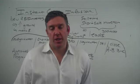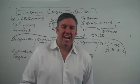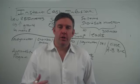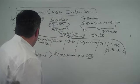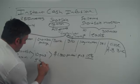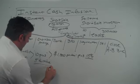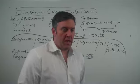In the evenings, actually on Thursday nights, they would come to the office, we'd order pizza, and from 6 to 8 p.m. we would train them on the paperwork, marketing, negotiating with banks, BPOs, etc. And out of these 10 guys, 5 of them are right now full-time real estate investors, and most of them still work with me or do deals with me.